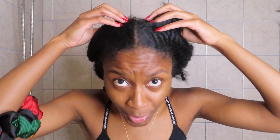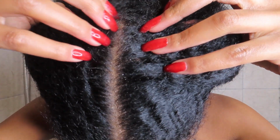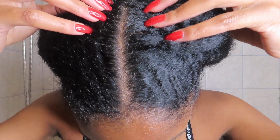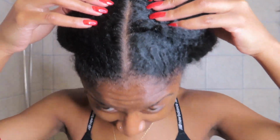This is my hair right now, nothing too crazy, but I wish I could show you. Can you see, I can see the flakes coming down. I don't know if the camera's focusing, but that might also just be gel because I have gel on my hair. But yeah, my scalp has been really itching.